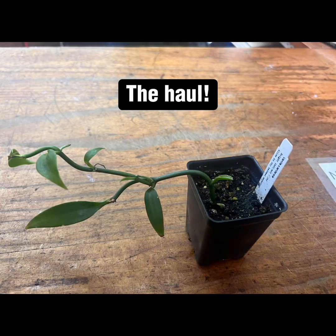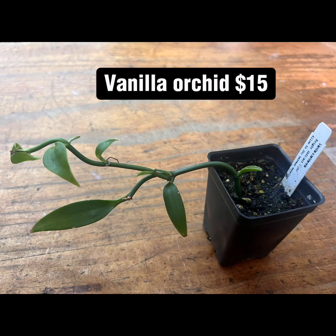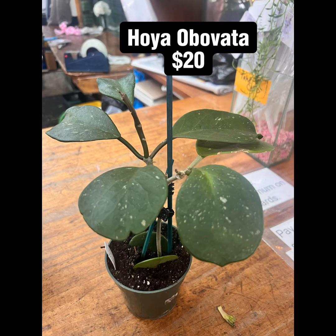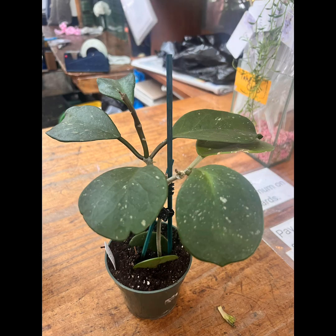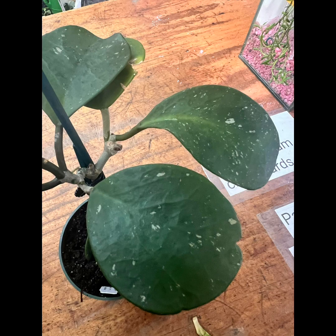Now for the haul, guys. I have finally found it, my vanilla orchid. $15, guys. Now, if you've been watching this channel, I have been searching for this, and the next one I got is a Hoya obovata. $20. I know you can possibly find it for that price, but I haven't been able to find it in person, and it's been a while since I've been looking for it.